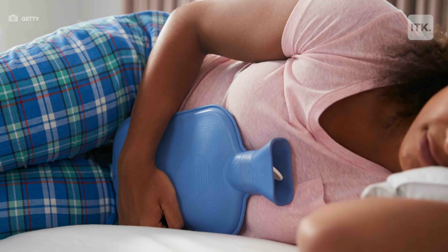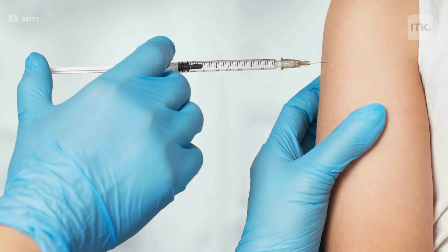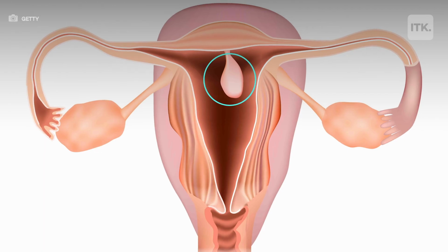If you have heavy periods or really painful periods, it works really well for that. And the Depo injectable shot can actually decrease your risk over time of endometrial cancer.